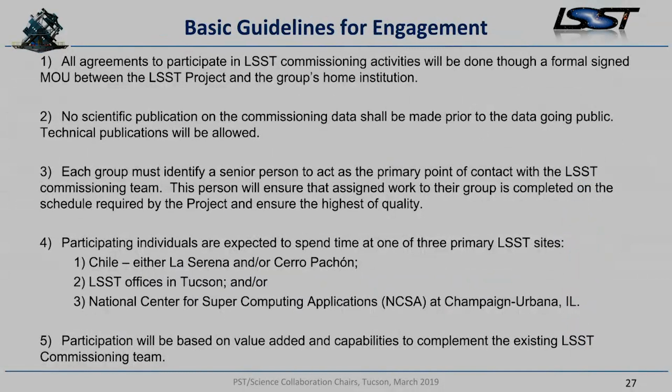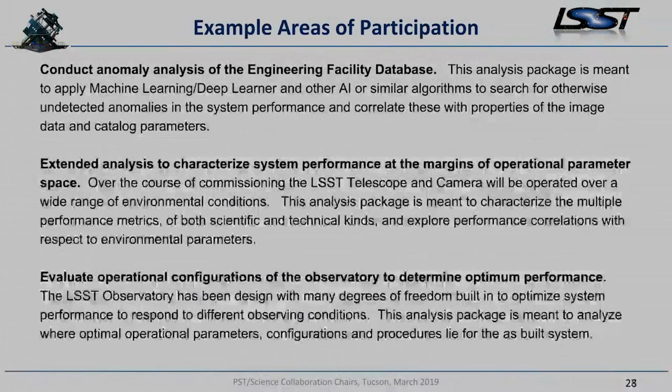So it has to be by a group, and then for each group we would need to identify who the PI is for that group, and that PI would be the point person to interact directly with the commissioning team and help coordinate the work that group is signing up for. And the last point at the bottom here, participation will be based on value added and capabilities to complement the existing LSST commissioning team. Here are just some example areas that I thought of. This is by no means an exhaustive list of the kinds of things that external groups could do that extend beyond the fundamental scope of what we, the construction project, have to do.